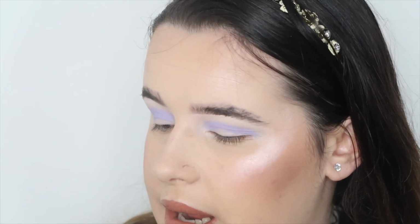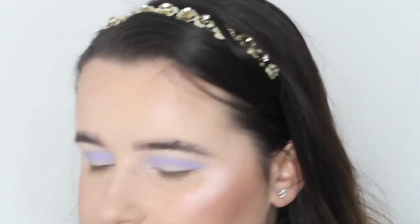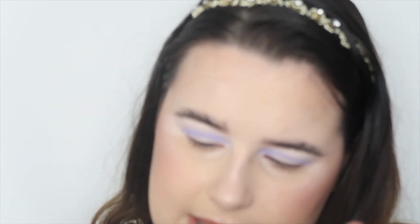Now that I've popped down that purple shade, I'm going to go in with this. It's kind of like a purpley pinky shade. This is the shade Euphoria, and I'm just going to pack that on top of where we've just put Daydream. I'm going to take this on another flat dense Beauty Bay brush. This is the I Spy brush.